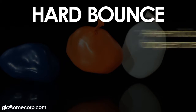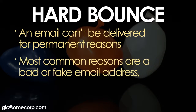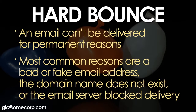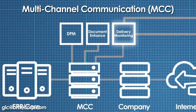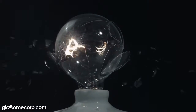Hard bounce happens when an email can't be delivered for permanent reasons. The most common reasons for a hard bounce are a bad or fake email address, the domain name does not exist, or the recipient's email server has completely blocked delivery. We added the delivery option service box on top because it's important to note that although typically bundled together, the delivery and monitoring is handled by different services than the DPM, further enhancing security and accuracy. It's time for our lightbulb moment.